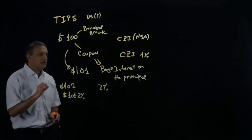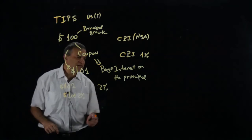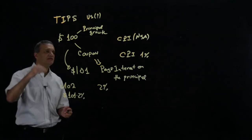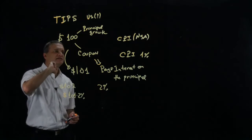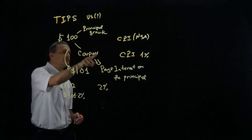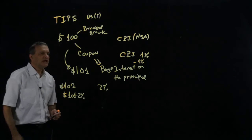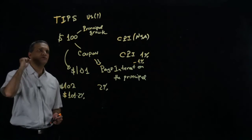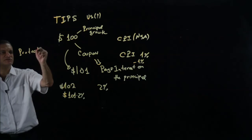Now, there is a very interesting feature in those securities, because in 2008, during the crisis, we had deflationary pressures in the United States. So what happens when you have deflation? Deflation means that the CPI is not positive but negative. So what happens then? If the CPI is negative, you would expect people to lose their principal, right? So this 100 is not going to be 100 but 99 if my CPI was, let's say, minus 1%. However, the government says, no, if you give me $100, I'm going to have a floor. I'm going to protect you against deflationary pressures. So protection against deflationary pressures.